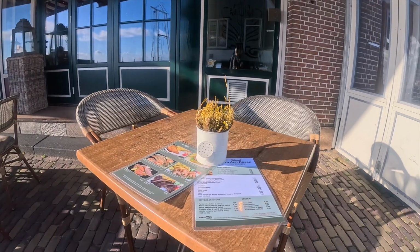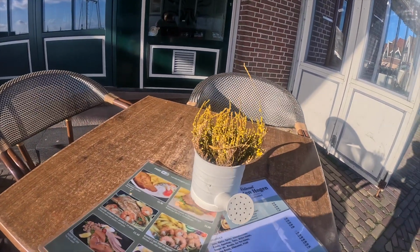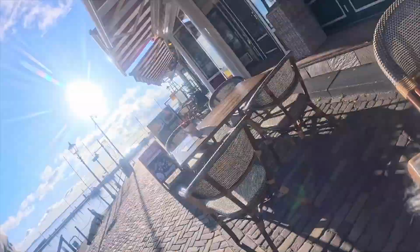So I'm going to do a quick sightseeing. I'm going to go back there, eat my lunch. I'm not even hungry. This is a lake. Big lake. And this is where seafood comes from. Lake food, is there such a thing? Lake food. Sea salad. Okay, nobody eats here.